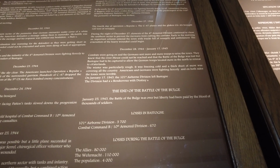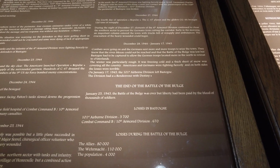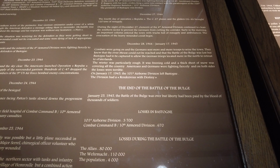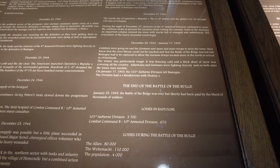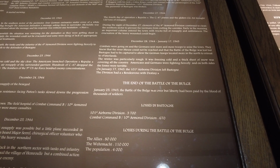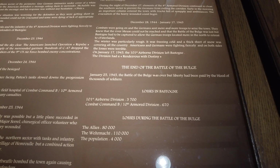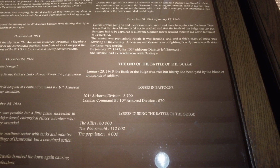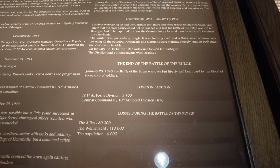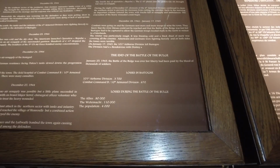On January 25, 1945, the Battle of the Bulge was over, but liberty had been paid for in the price of blood. 3,300 losses from the Airborne, 10th Armored Division, 670. During the Battle of the Bulge, we lost 80,000 men. The Wehrmacht lost 110,000 men, and 4,000 civilians were murdered, probably by the Germans. That's what they do.